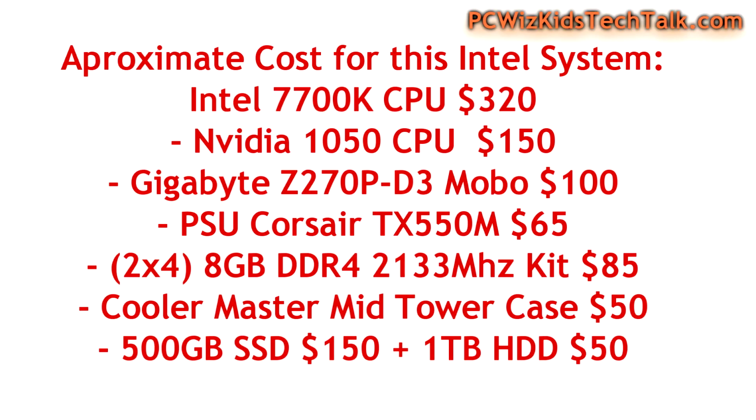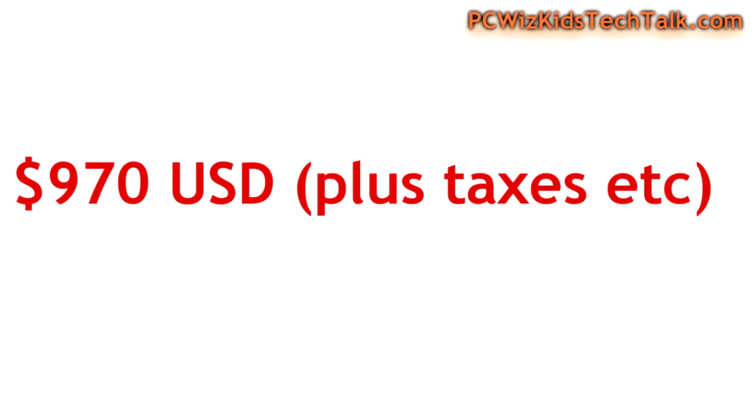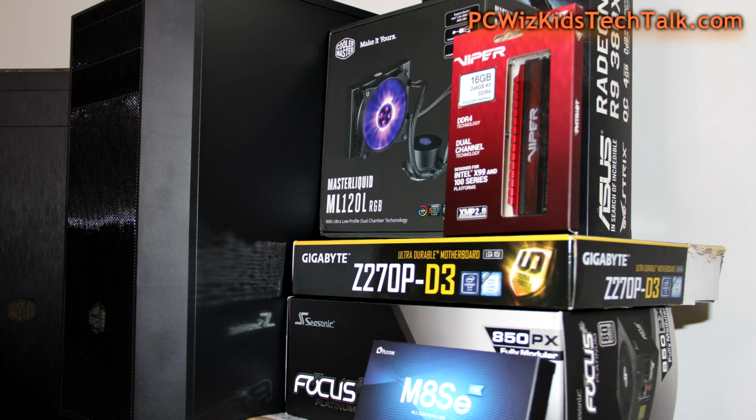And to give you a rough idea on pricing, here are some approximate amounts from these different components that you could find. So roughly about $970 US, give or take. Prices go down considerably, especially if you buy things in combos. You can get it for $900 or even less than that.